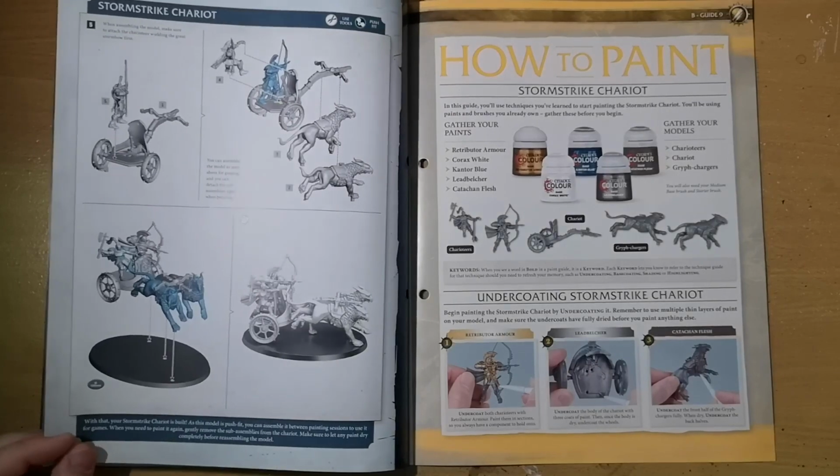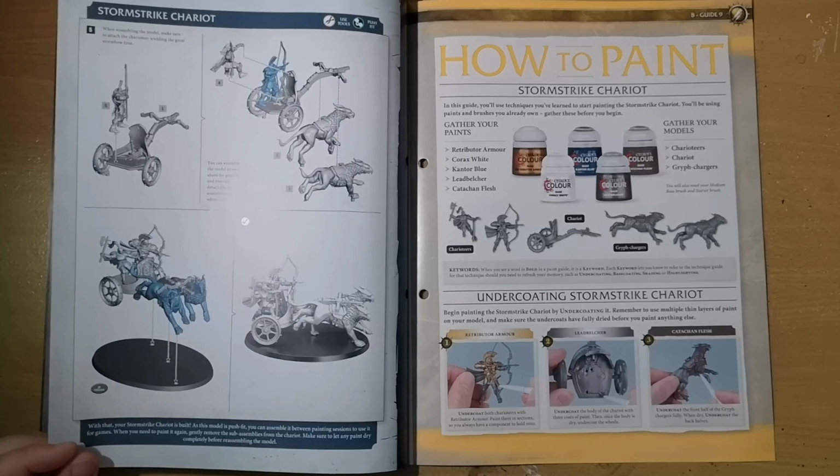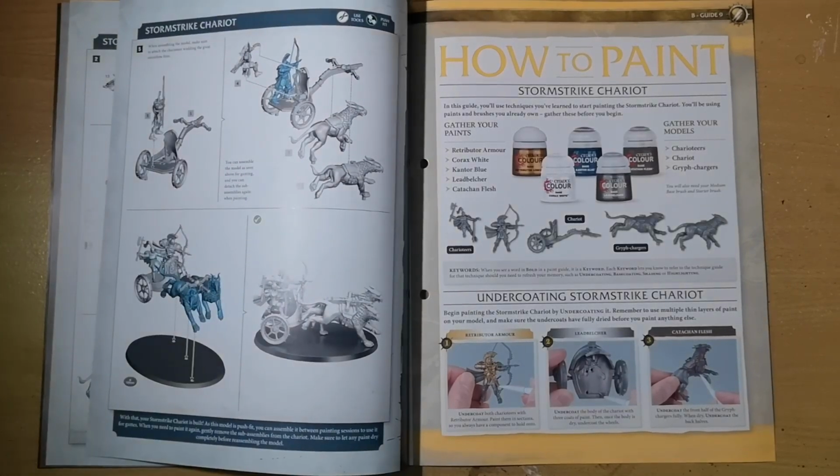And when you're done with it, it'll look something like that, unless you've chosen the spear, where obviously it'll be a Stormcast using the spear instead of a bow. So, yeah, happy days. Then we've got our paint guide.